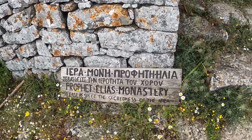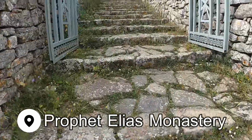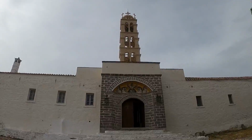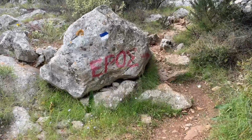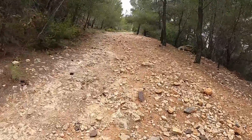Once I got to the monastery, I decided to keep going a little bit further to reach the summit of Mount Eros, the highest point on the island of Hydra. This trail is a little bit rockier and steeper, so you'll want to make sure you're ready for that, both on the way up and on the way back down.